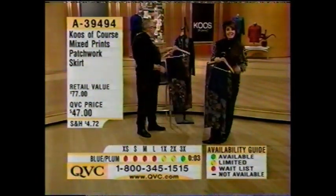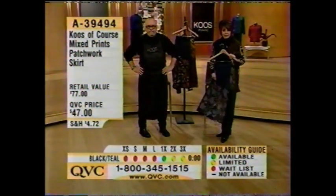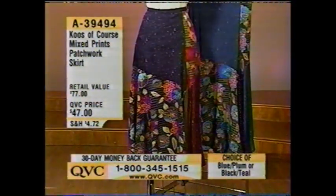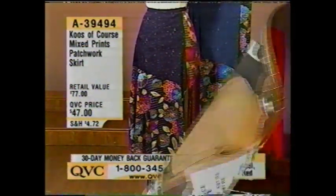Amy. Bye. So A39494, the blue plum is almost sold out. The black and teal is almost sold out. If you want this skirt, be on the line. That's all I can tell you. A39494, that's our mixed print patchwork skirt. Are you doing more of those for spring? Yeah. Good. I love that. I love that great silhouette.